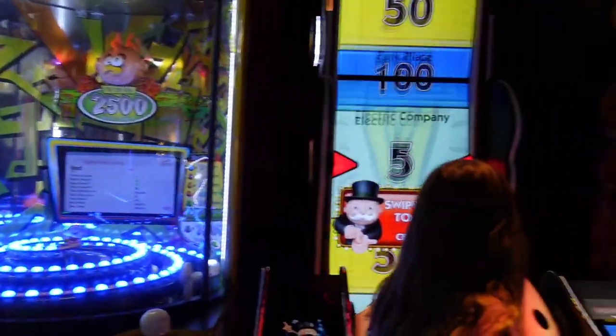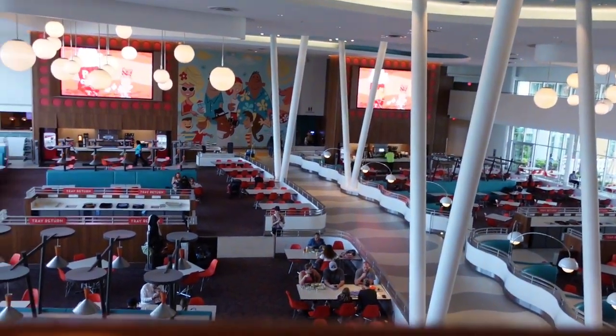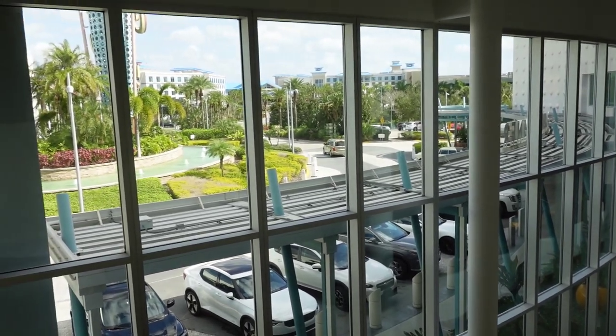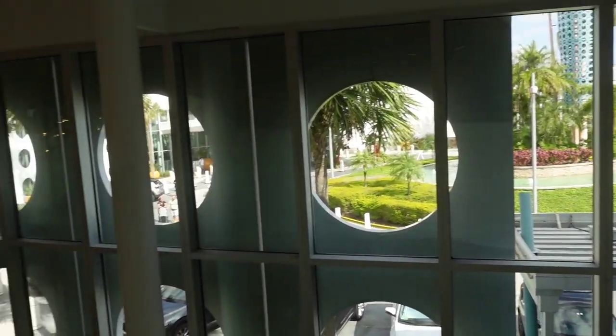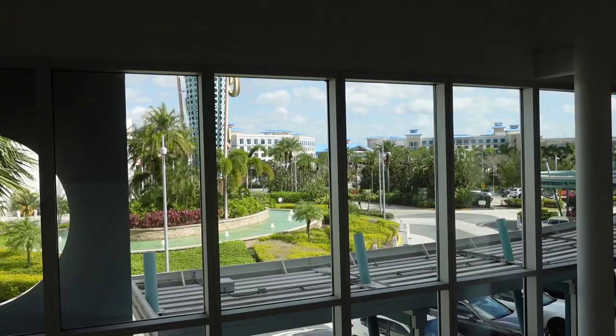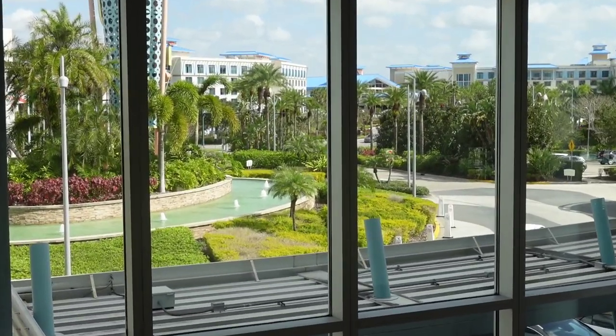Resort, so I will say that. I love the hotel. And also on the second floor next to the bowling alley and the arcade, you can get a really good view of the resort. It really is such a pretty hotel. And right outside is the bus station, very easy to get to the park.